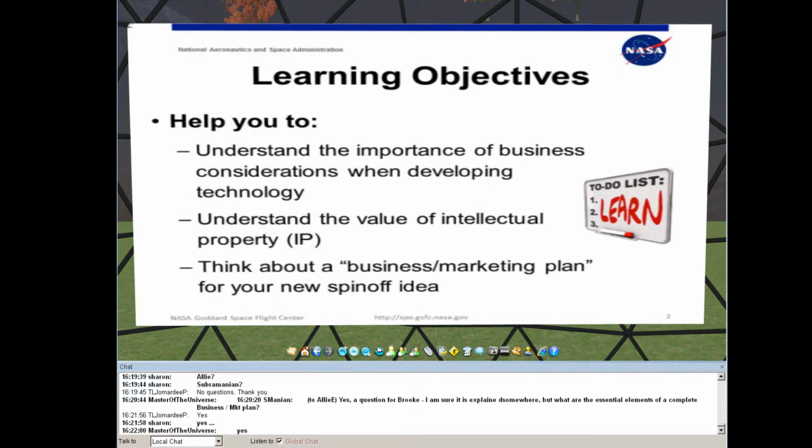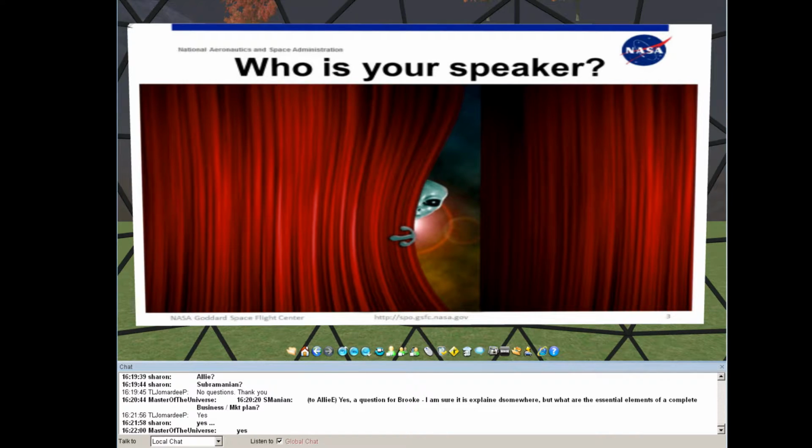So who is that guy behind the curtain? I won't spend a lot of time talking about me, but just to give you some indication about who I am, as Sharon said, I am with the Strategic Partnerships at Goddard Space Flight Center. I am the Deputy Chief of that office. I've actually been with NASA Goddard just short of forever. I'm coming up on 28 years.